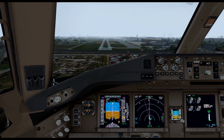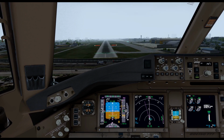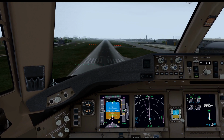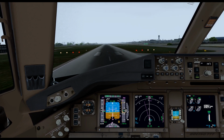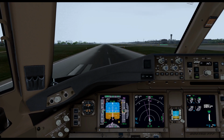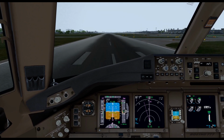Good afternoon, Foxtrot 5, line up left 31. Line up 31, left. Tower, good afternoon. Hold short, runway 31. Good afternoon, hold short, Foxtrot 5, number 2. Hold short, Foxtrot 5, number 2.